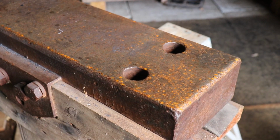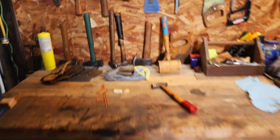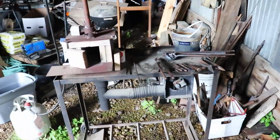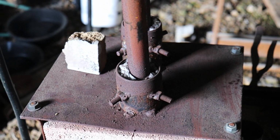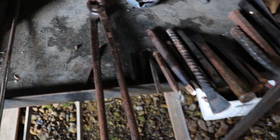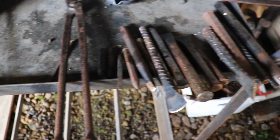And like I said, everything in here, it gets extremely cold at night, and it gets warmer during the day. Everything gets covered in rust. I'm used to it, but it always surprises me right away because my hammer's now got rust on it. And my forge over here, the forge is just covered in rust. All my tools.